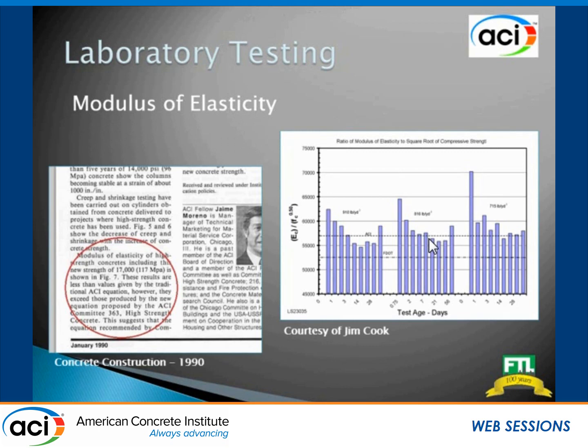Way back in 1990, Jaime Marino, who was at, I believe, Prairie at the time, talked about this in an ACI paper about the different equations and the need to test to check. And that chart on the side is showing where the ACI equation is compared to what the results were at different ages.